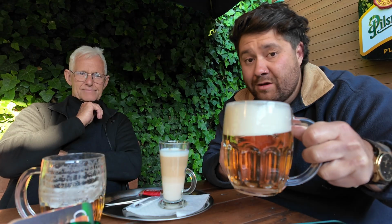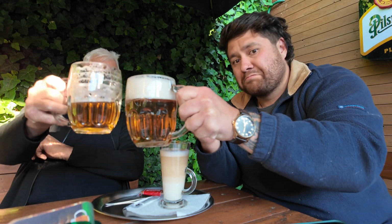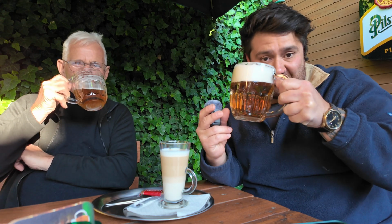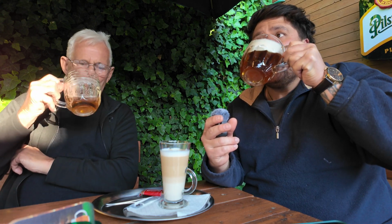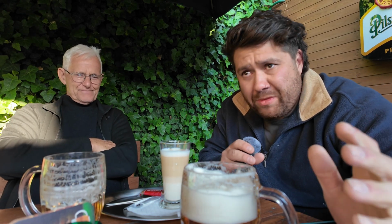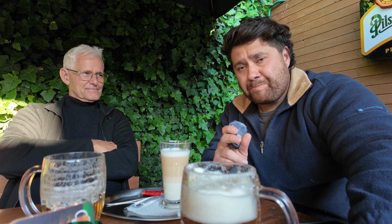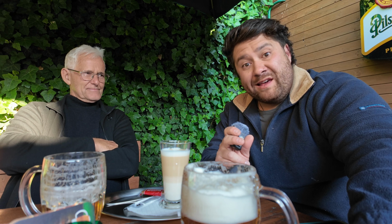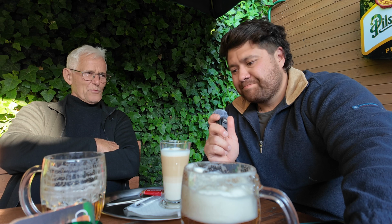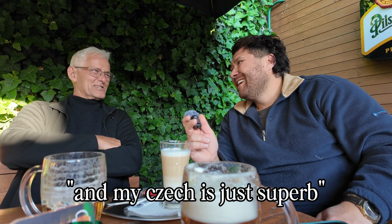Cheers, my friends. Well, this is what a typical Czech beer looks like. Cheers, Grandad. This is one that's half drunk. I don't quite understand the head, and the guy who's talking today, he's probably going to speak in Czech, so we're going to have a little bit of a translation game going on. But I think we can do it with the power of me and Grandad. Nobody can win. My Czech is just superb.